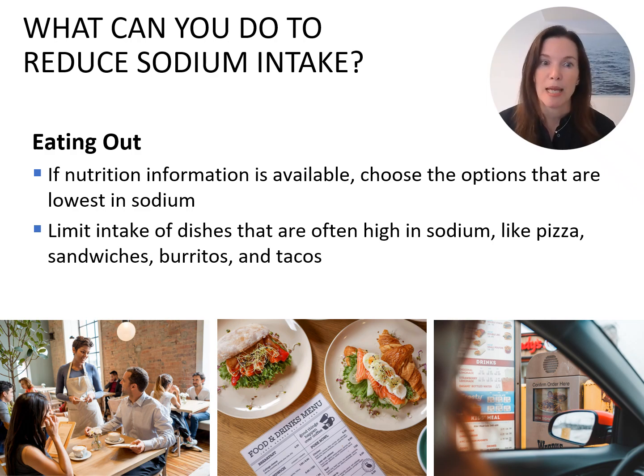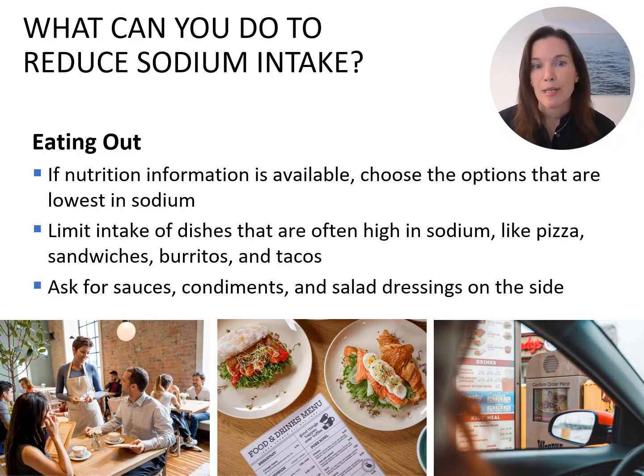So those are things like pizza, sandwiches, burritos, and tacos that fall in that AHA salty 6. And also ask for sauces, condiments, and salad dressings on the side so that you have more control over how much of those you eat.